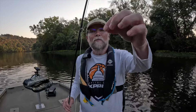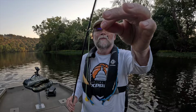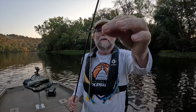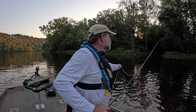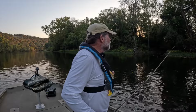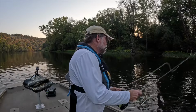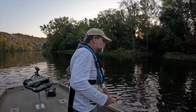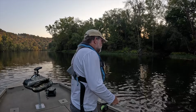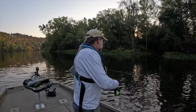Did not bring the box I wanted, so I've got a number 16. This is kind of a dark red zebra midge with a black head down to a small hard foam indicator about a foot deep. I wanted to use some real small midges. I don't have that box in my bag, so I don't even have my zebra bag box. I think this might be the only one I got in here, so I can't break off.